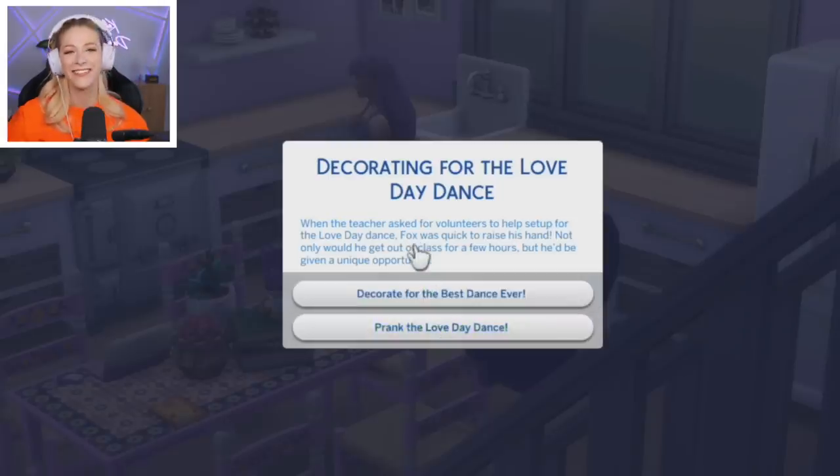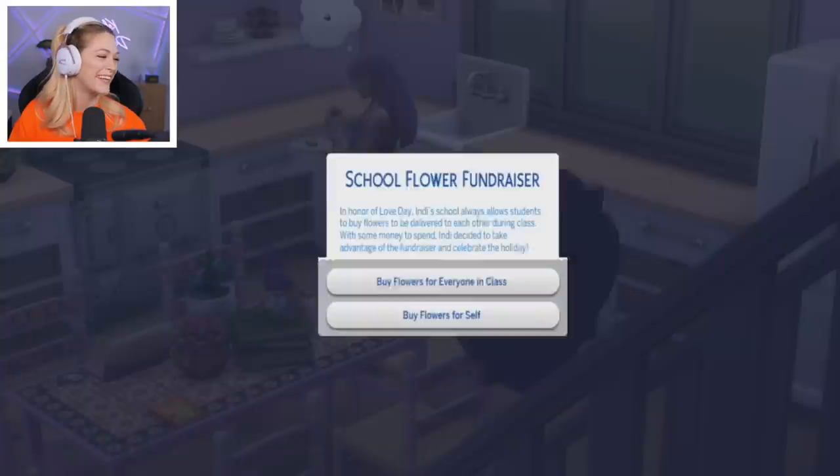hand. See, this is our little sweetheart. He has a heart of gold, even if he's a bit chaotic and sassy. Not only would he get out of class for a few hours, see, that's the other reason why he'd do it, but he'd get a unique opportunity. Oh, he would probably prank it though. Yeah, he'd prank it. He'd prank the Love Day dance.